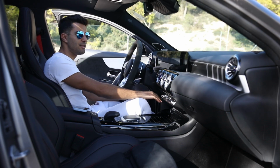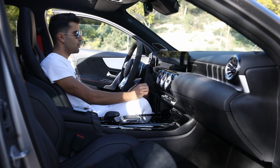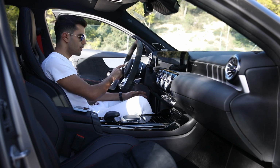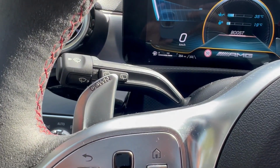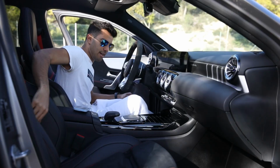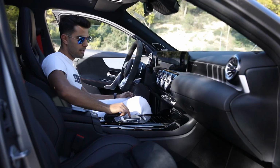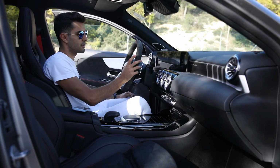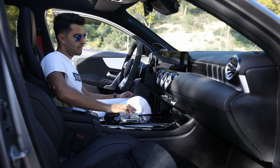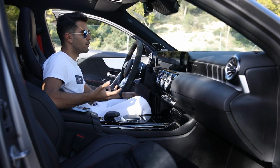As you can see, interior-wise, the car looks better than the M2 Competition. It has the MBUX system, which includes the Burmester sound system. It also has the sunroof and the bucket seats, which are pretty comfortable. Inside here, you have 2 cup holders to save things. In the main menu, you can control the whole entertainment system, either by touch, by the steering wheel, or even with a mouse pad. So you have 3 options, which is pretty comfortable to use.